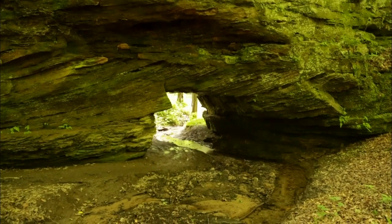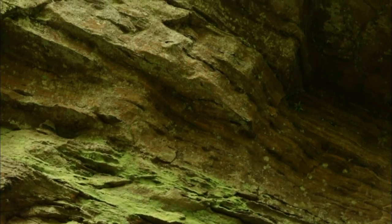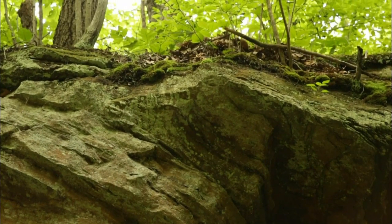Today we are at Portland Arch Nature Preserve. It's a pretty significant feature within what is called the Entrenched Valley subsection of the Central Till Plains natural region. It's really characterized by a lot of these sandstone bedrock outcroppings. The natural vegetative features on top of these sandstone cliffs are some pretty dry to mesic oak hickory woodlands.